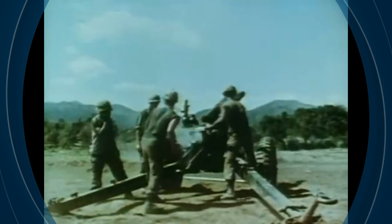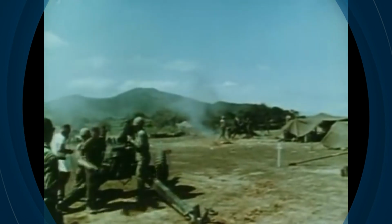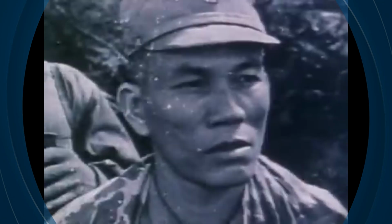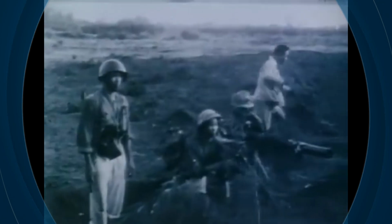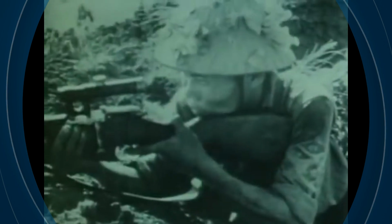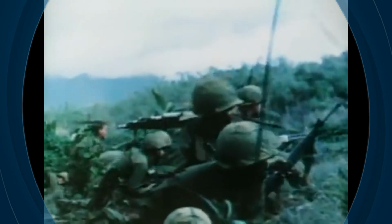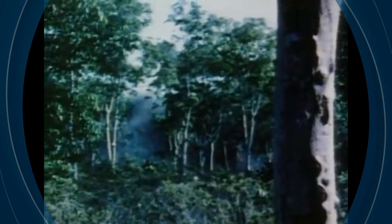Heavy guns open up from a firebase 10 miles away. The communist platoon is cut off from reinforcements. They must try to retreat. Once the artillery and helicopter gunships have done all that they can, it is up to we, the infantry units, to move in to finally locate and close with the enemy.